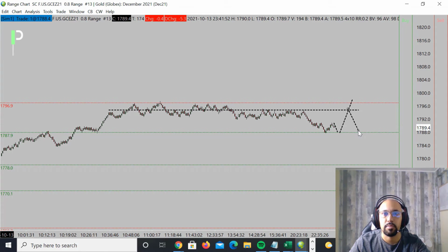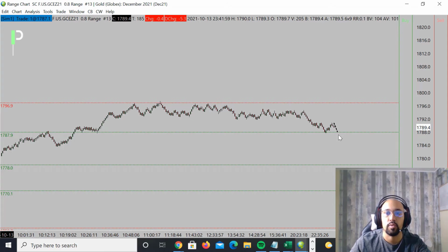So if you fail here, you may get a nice short back down, but a bigger level for me is going to be these 96.9s. If we fail to get through, we could go into a sideways range and see this selling high opportunity at 96.9, and buying low opportunity at 1787.9. So that's what could happen as well, unless we just start to shoot all the way through those 96s or come past this 87 trying to get down below. So we'll keep that in mind.